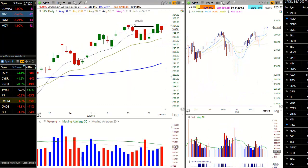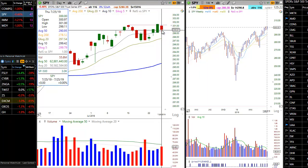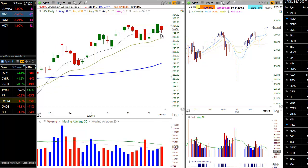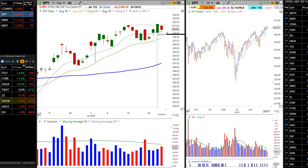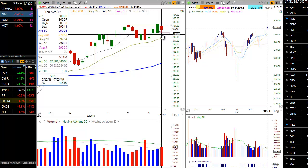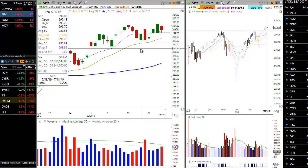And in the S&P 500, there was a slight move to new highs. That didn't hold as well, as the price action basically pulled back into the 10-day MA and the prior day's low. So if the 2-day low here does not hold, then look for a test of the 20 and a potential undercut of this swing low here.